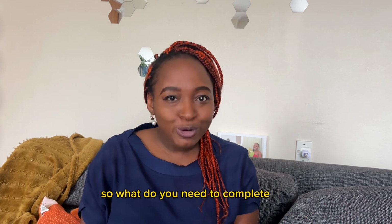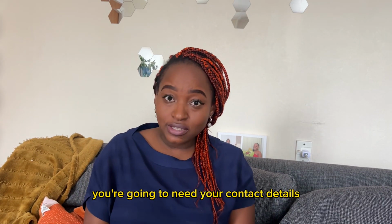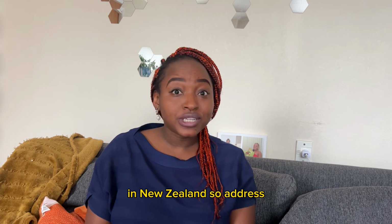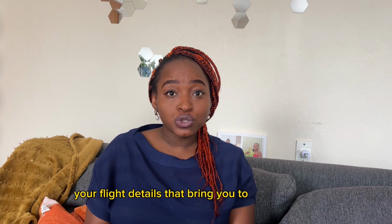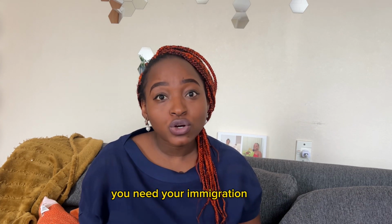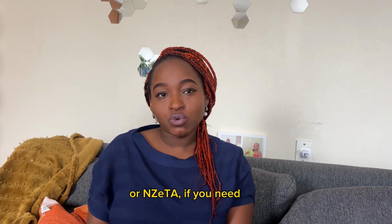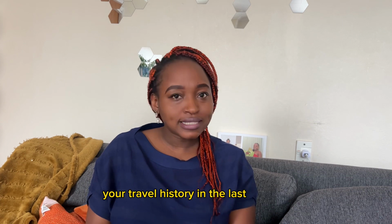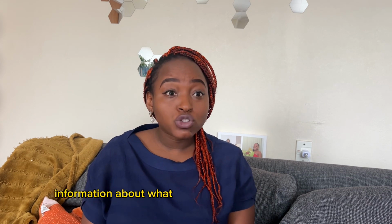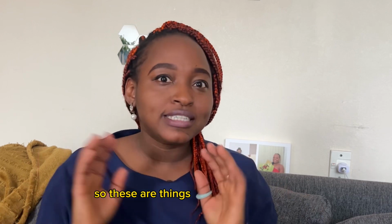So, what do you need to complete this digital declaration? You're going to need your contact details in New Zealand, so address and phone number. You're going to need your flight details, the flight that is bringing you to New Zealand. You will need your immigration status, including your visa or NZeTA if you need one. Passport details, your travel history in the last 30 days, and information about what you'll be bringing to New Zealand, including checked-in luggage and carry-on bags. So these are things that you should note.